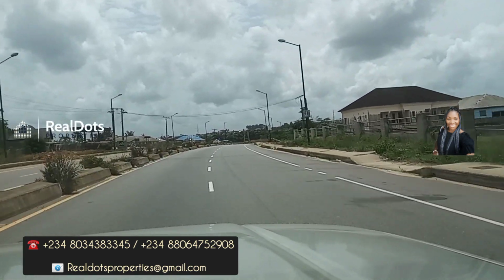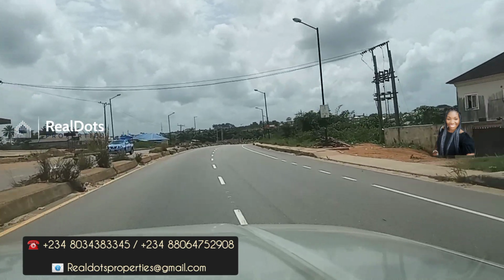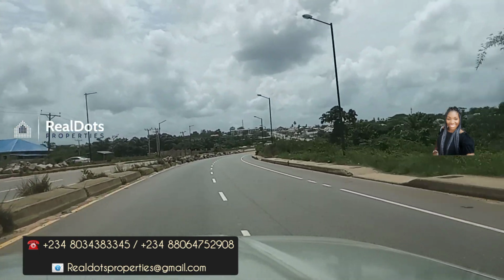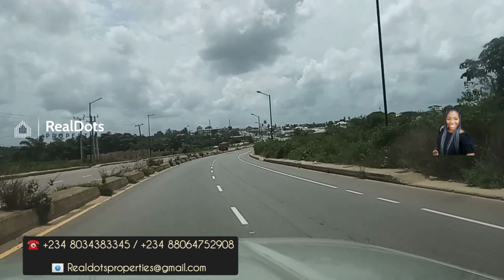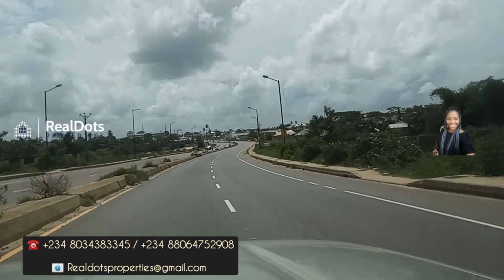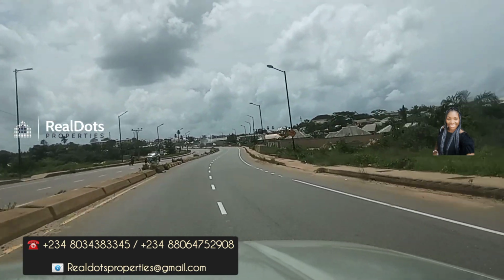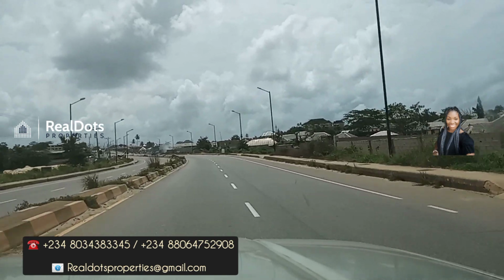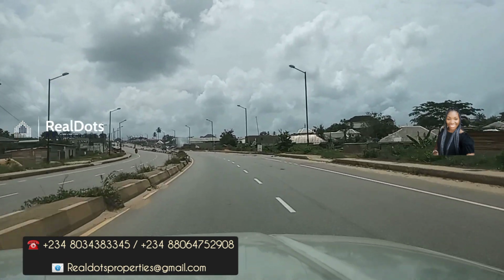And the amazing part is this, you can actually go ahead and make an initial deposit of 500,000 naira and spread out your balance for up to 6 months interest free. You can only get that from yours truly. So let's continue going. As you can see, we are heading smoothly.